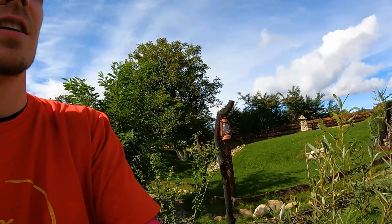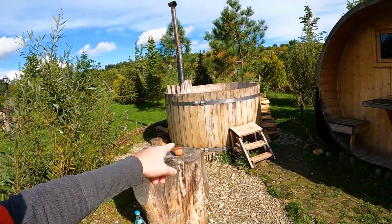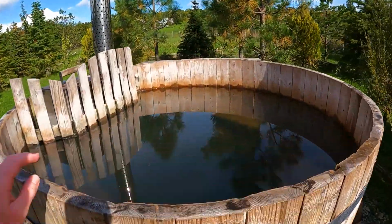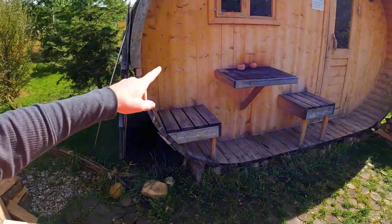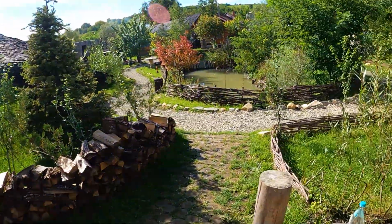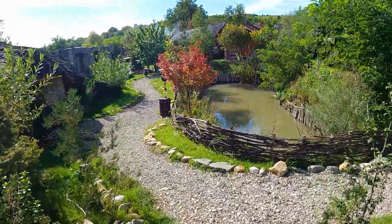Now, here is the wood-powered hot tub, as well as the sauna over here, which is pretty cool. Yesterday there were some people here in their bathing suits, and that's why I didn't want to show you. Figured we'll give them their privacy.